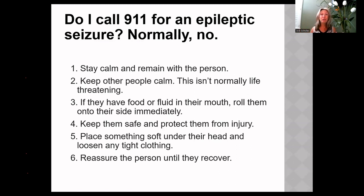Now, if they have food or fluid in their mouth, roll them on their side. They will have dropped to the ground most likely, or be in a chair. But know if they have food or drink in their mouth, they'll need to be able to get that out of their mouth or to possibly throw up. So just keep them safe. Move heavy items like chairs and things away from them, because sometimes there are some spasmodic movements with a seizure. And if you can find something, put something soft under their head. That's a little bit more comfortable.